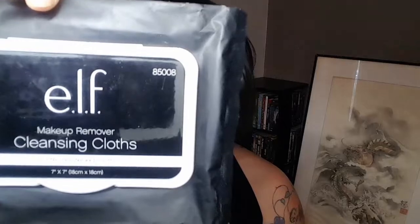So the last empties I have are these e.l.f. makeup remover cleansing cloths. They come with 20 in them, and they are normally $3 on e.l.f.'s website or in drugstores, but e.l.f. commonly has 50% off sales, so I have repurchased these in bulk, and I normally wait till those sales come out.